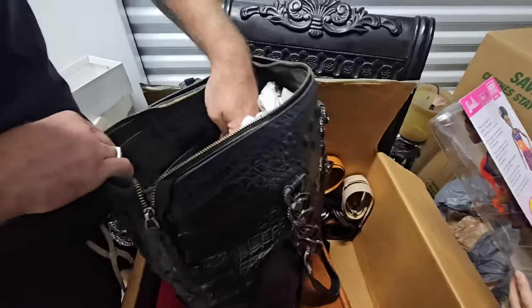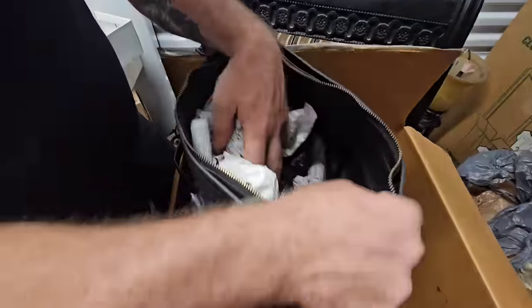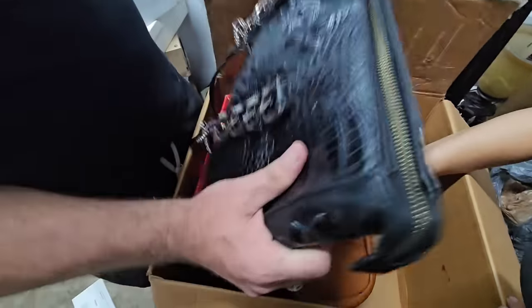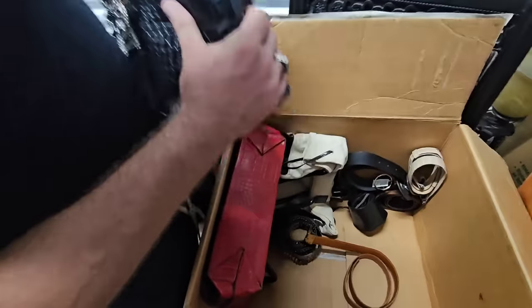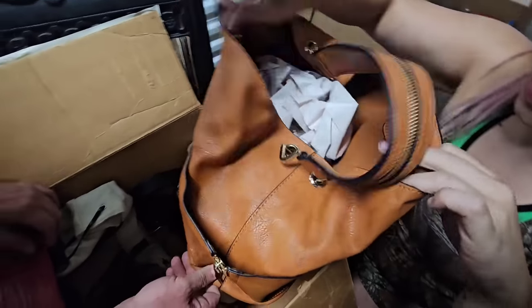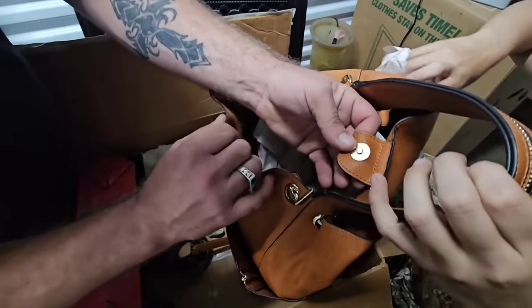Cannot figure out the year. Bit of code. That's awesome. I don't see a brand on this one. It's cool looking. Looks like a fake, you know. What do you got there, Courtney? That's very cute. That is real leather.